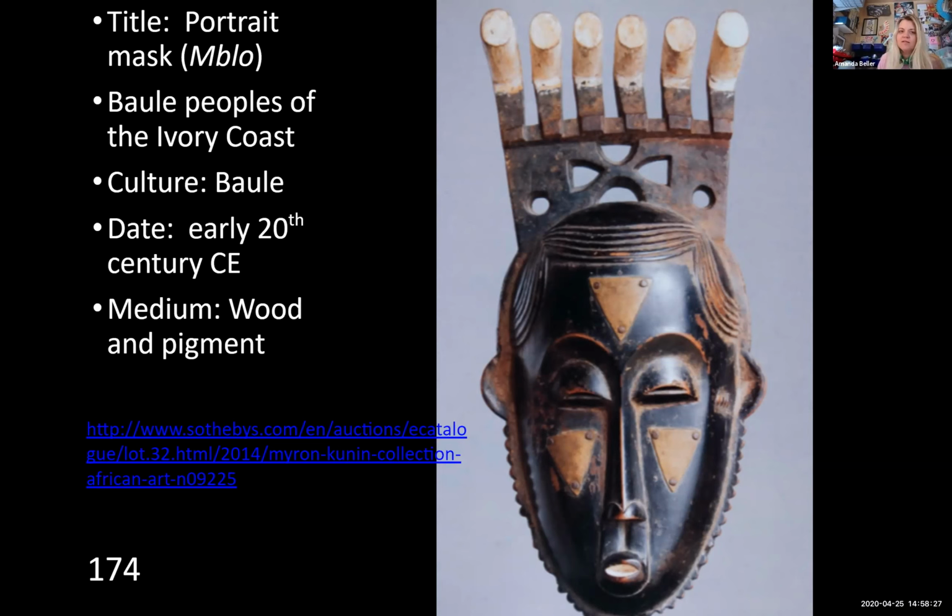The work we're going to look at is called the Portrait Mask from the Mblo people, and specifically the performance that this mask is used for is the Mblo. And so that's a specific ritual, specific ceremony and set of dances that this mask is utilized for.